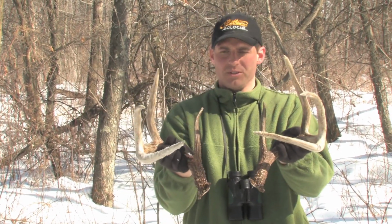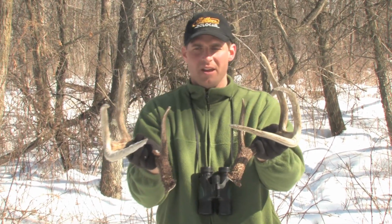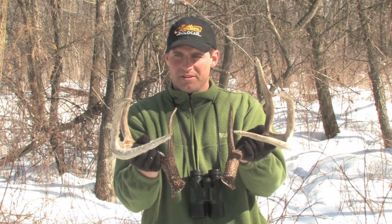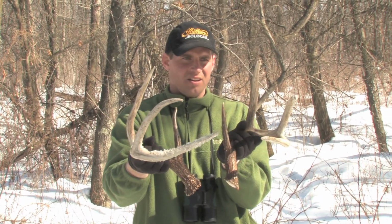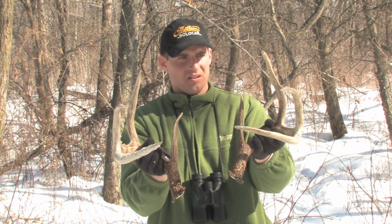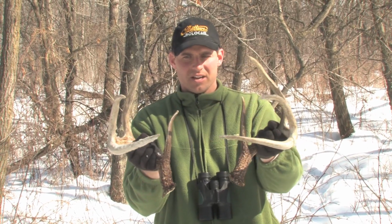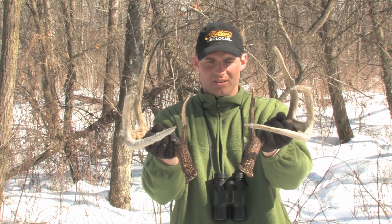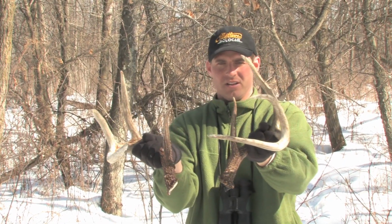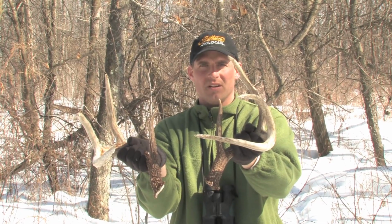We're kind of in this hardwoods here next to a cornfield. I was walking down these trails and I spotted them laying probably about 5 feet away. I had no idea they were this big. But that is an awesome set. G3s just go straight forward. Long tines, long beams. Wow, I'll be going after him next year for sure. Let's keep looking. Hopefully we can come up with some more.